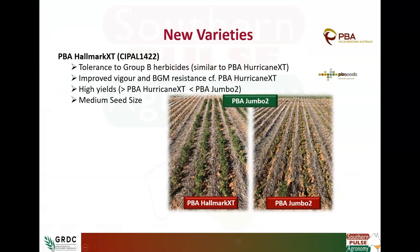And the photo down here, sorry, that's not meant to say PBA Jumbo 2 at the top there, that's just an INI herbicide applied across those two plots. And obviously you can see the damage there in Jumbo 2 compared to Hallmark in a season like last year, just highlighting the differences that we're going to have.